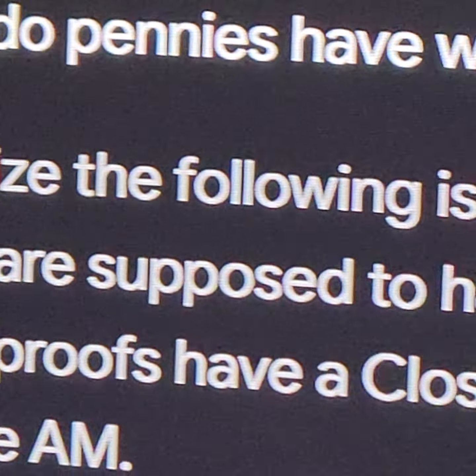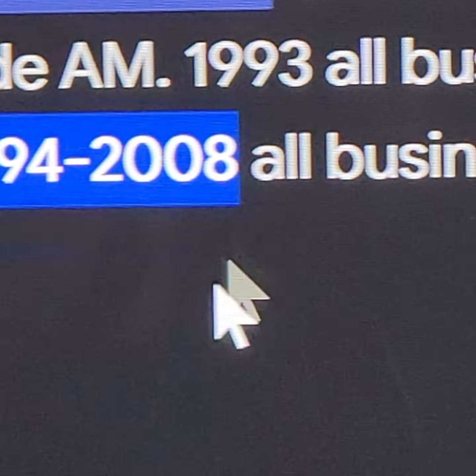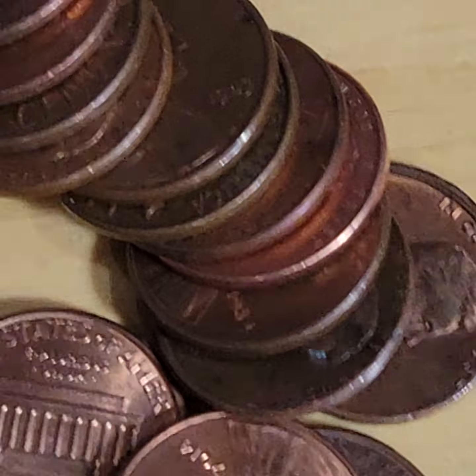Which penny years have the wide AM? All right, those are the varieties. I saw it before. Okay, so 1994 to 2008, all business strikes have a close AM. Here, you can read it yourself. So they all have a close AM.